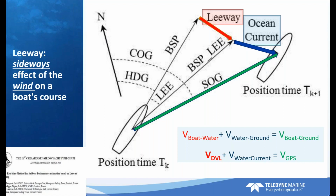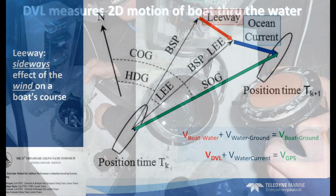And so what I've displayed here is the different contributions on this picture. And so you can see that the DVL is measuring the red motion. So it's measuring the movement of the boat relative to the water. And so by combining the GPS measurements in green and the DVL measurements in red, you can also extract the ocean current data. So you've got a full picture of what's going on with the boat.